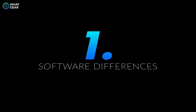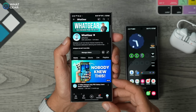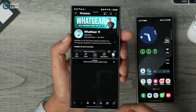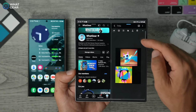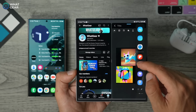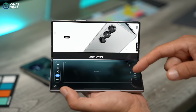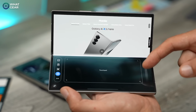So even though the user interface seems identical, here are a few advantages and exclusives that the Fold 6 has. While you can split screen on the Galaxy S24 Ultra and the display is large enough to accommodate app pairs on the vertical axis, the Z Fold 6 is better equipped for this, as on the inner display you can have app pairs side by side or vertically, and even create app trios. Another little edge for the Z Fold is the ability to use flex mode, which can give you added tools when navigating through websites and spreadsheets and things like that.